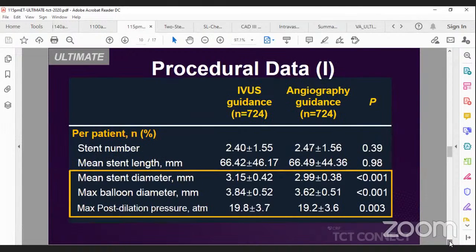Nothing was significant. The procedural data: in the IVUS guidance, the mean stent diameter deployed was 3.15, and angiographically guided was 2.99, and this is significant. The maximum balloon diameter was 3.84 in the IVUS versus 3.62 in the angiography, and this was significant. And the maximum post-dilatation pressure was nearly 20 in the IVUS versus 19 in the angiography, which was also significant.